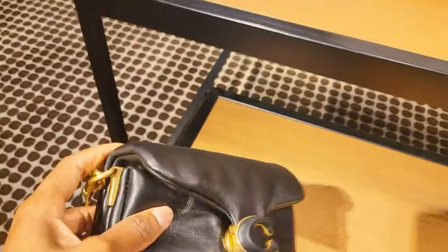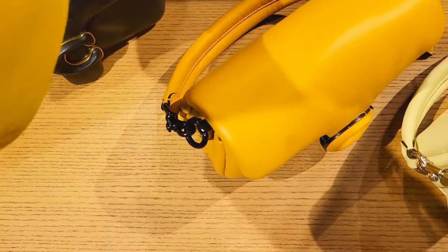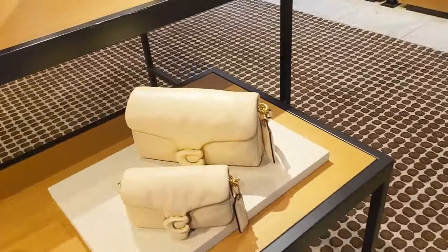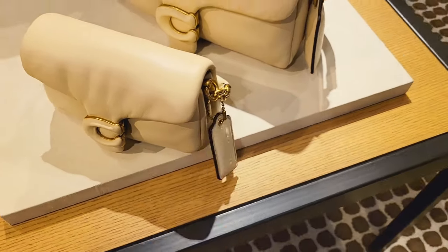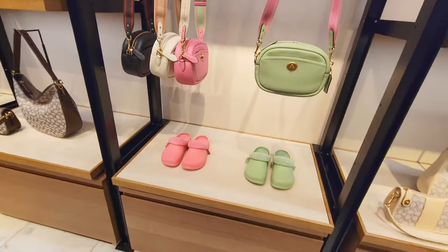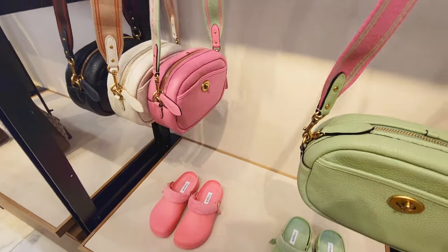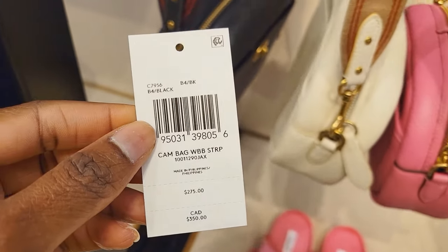And here are the pillow tabbies in the size 18. They re-released these for this spring and summer, which is cool. They have some new colors like the pale pistachio, and then here is the ivory in the small size and the big size. Very cute and puffy. And then here we have the camera bags in the spring colors, pale pistachio and candy pink. I think that's the color. I think so. And then you also have the ivory and the black, and it is $350 Canadian.